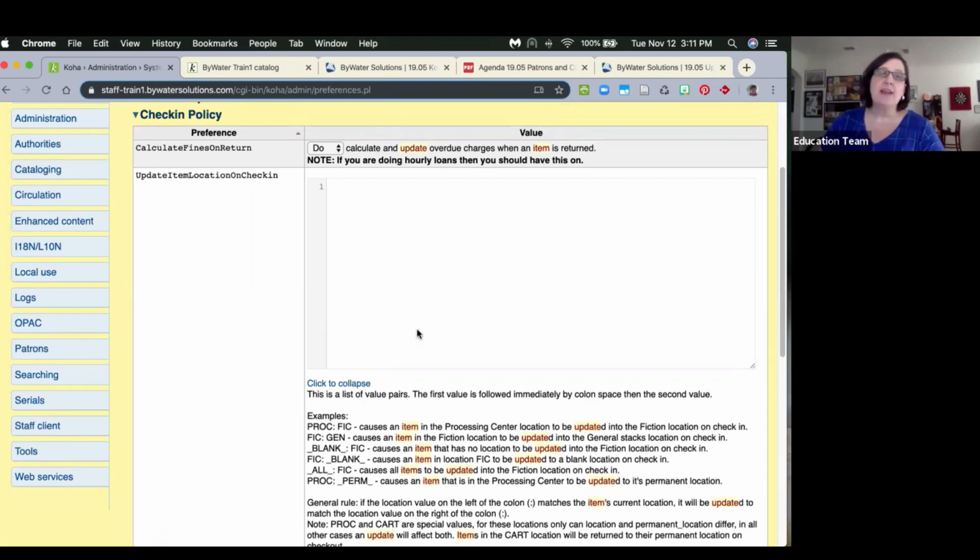The original idea behind this enhancement was, for instance, for libraries that do displays. If I have all of these items marked as display, when they get returned, I want them to be put back into the fiction section and not in the display section. And so that's what this could do, is that I could go ahead and set a rule, something like, if it's the shelving location of display, when it gets returned, I want it to go back to the fiction section. Now, be aware that it will be an all or nothing sort of thing. So anything that had a display status will be returned to that fiction section. So it's not entirely flexible. You just kind of need to be aware of that sort of thing, okay?